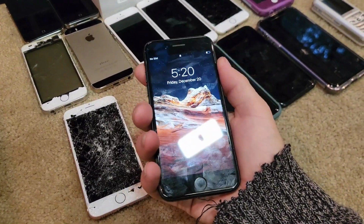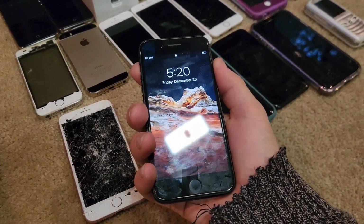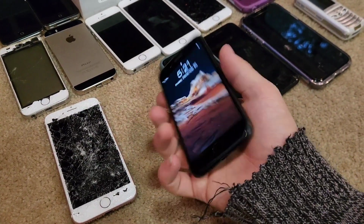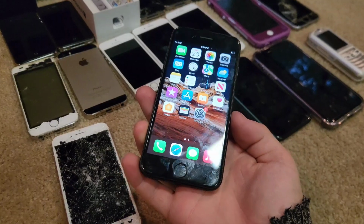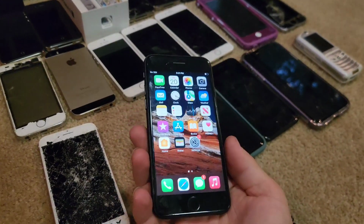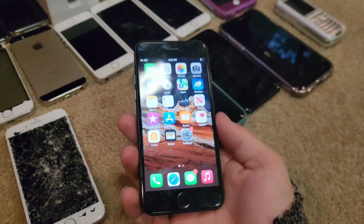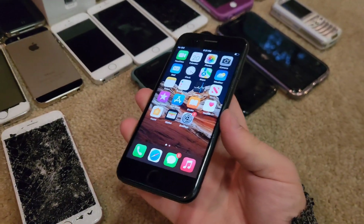Here is my iPhone 7 256GB, and this phone works totally fine. I actually bought this on eBay for 40 bucks. I got a super good deal on this phone. There's absolutely nothing wrong with it besides the battery. I'd say the battery probably needs replaced, but besides that, everything on this phone functions as intended.